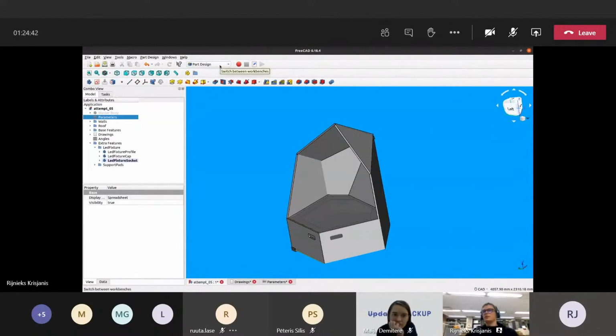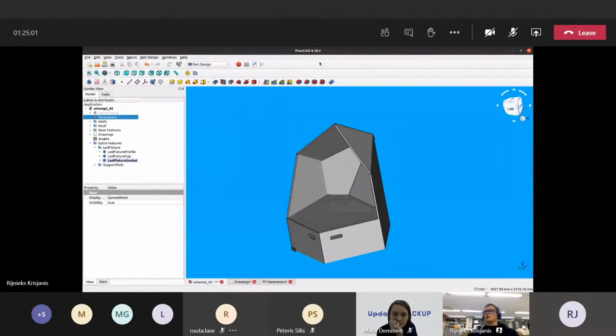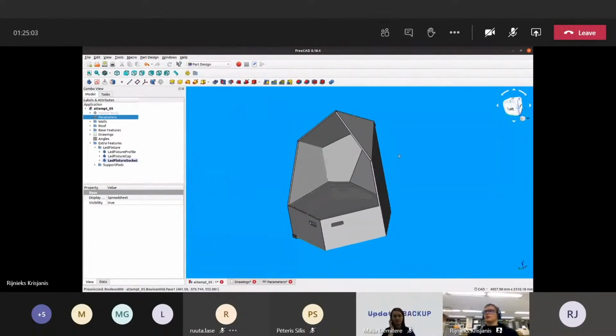And I think the most important part, specific to CAD modeling, is that usually these CAD modelers have workspaces or workbenches. Here these are called workbenches. With a workbench, you can access a different set of tools. The software is built basically around the geometry engine. So it's kind of a core which has all the functionality.